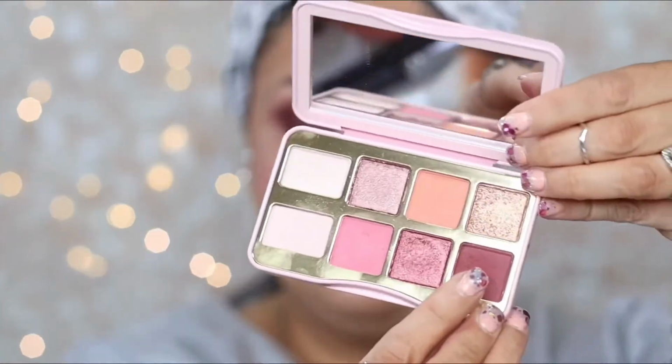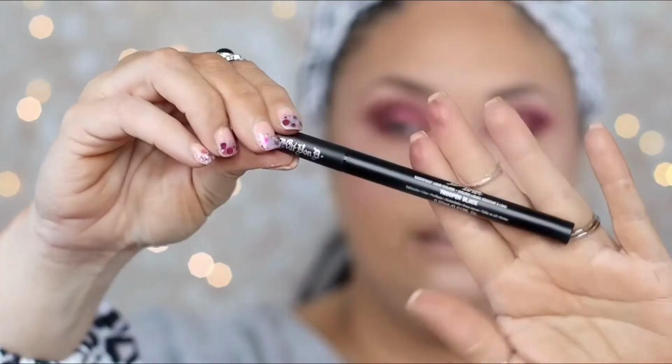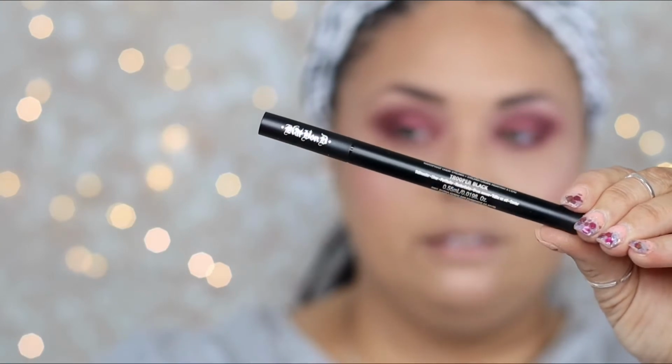Alright, so I'm taking this color here with a flat brush. I'm going to go right up against that lash line. Okay, so now I think I'm going to go ahead and apply my eyeliner, and then I'm going to clean this up. Waterproof liquid liner, Trooper Black. So we'll see how well this does.